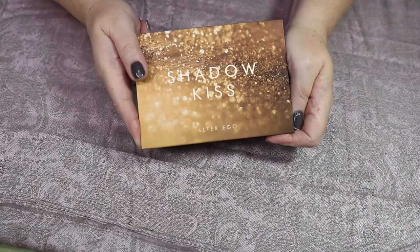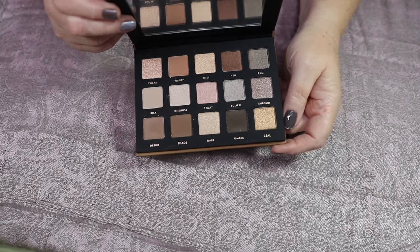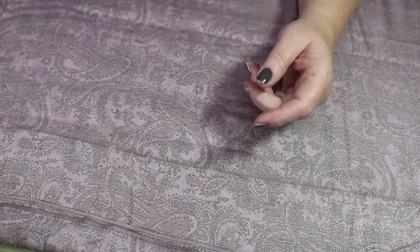And then we have Shadow Kiss, which is a dupe for the Glam palette from Natasha Denona. I do have that palette, so I will be decluttering this one.